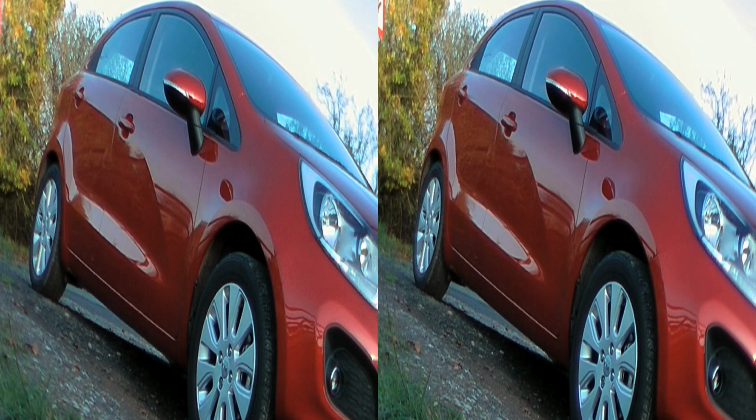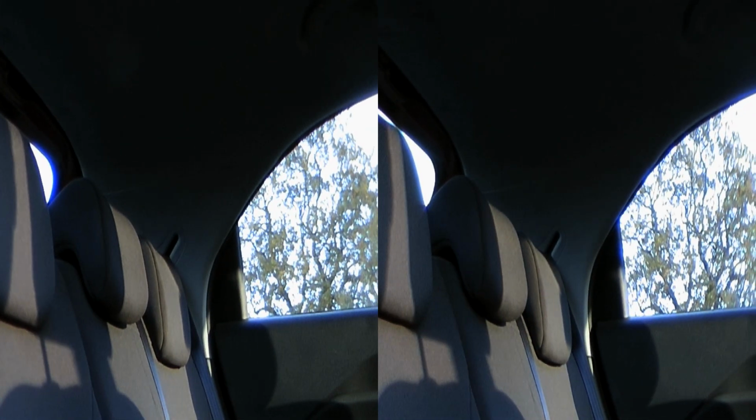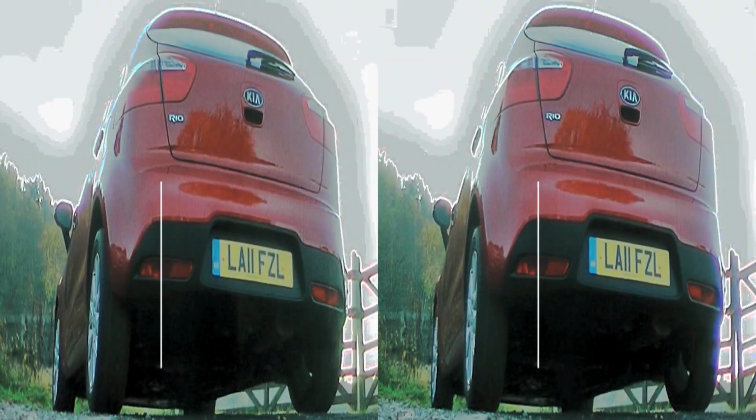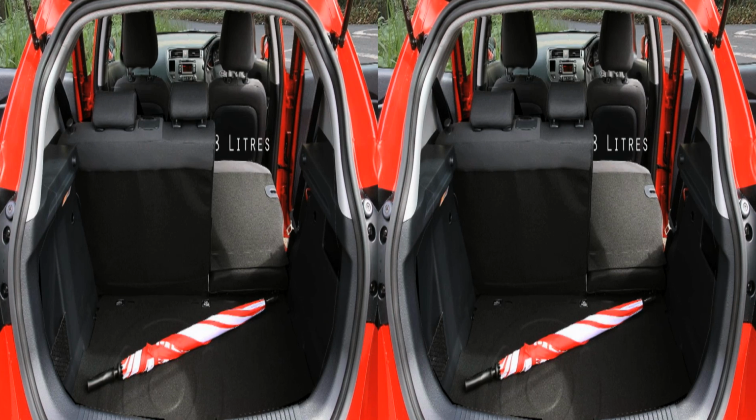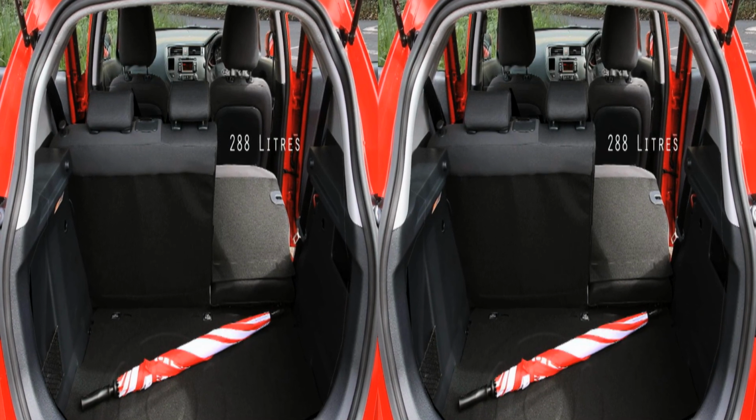This is one of the more spacious Minis on the market. There's plenty of shoulder and headroom back and front. The high boot sill is still a minor inconvenience, but the boot itself is on a par with anything else in the class at 288 litres.